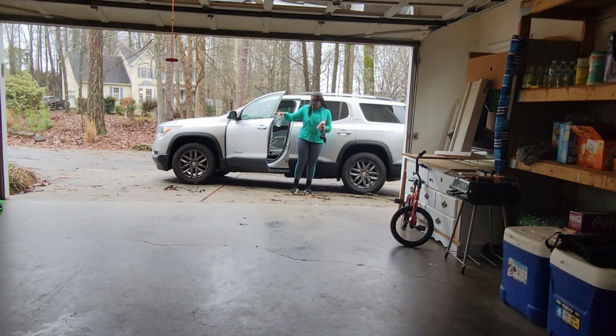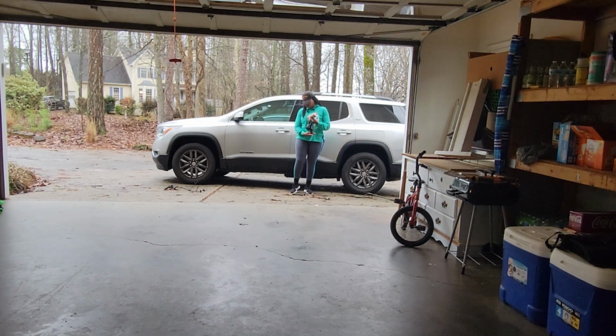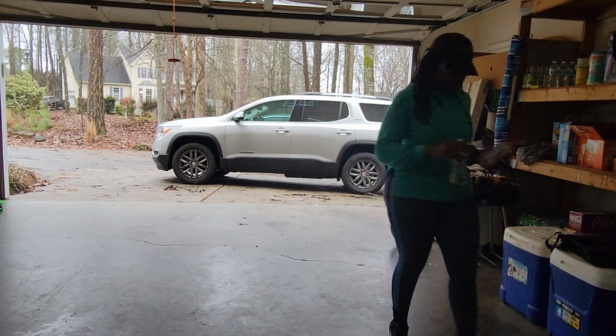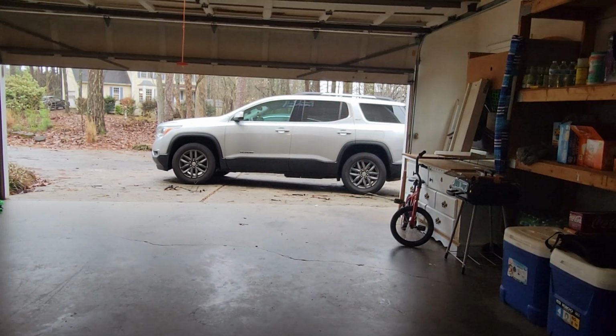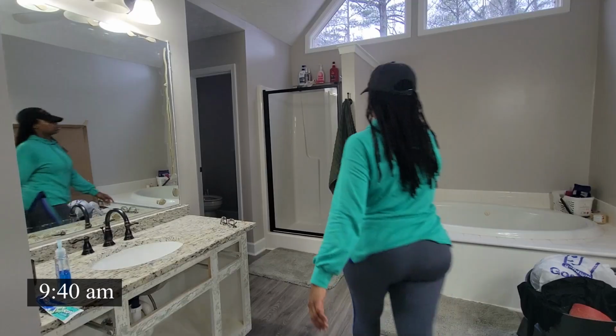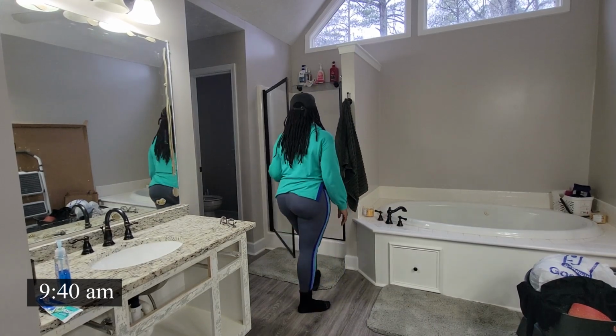Now I just need to get up these stairs without falling down because my legs. Then I'm just going to go ahead and get the shower started and I can officially start my day.